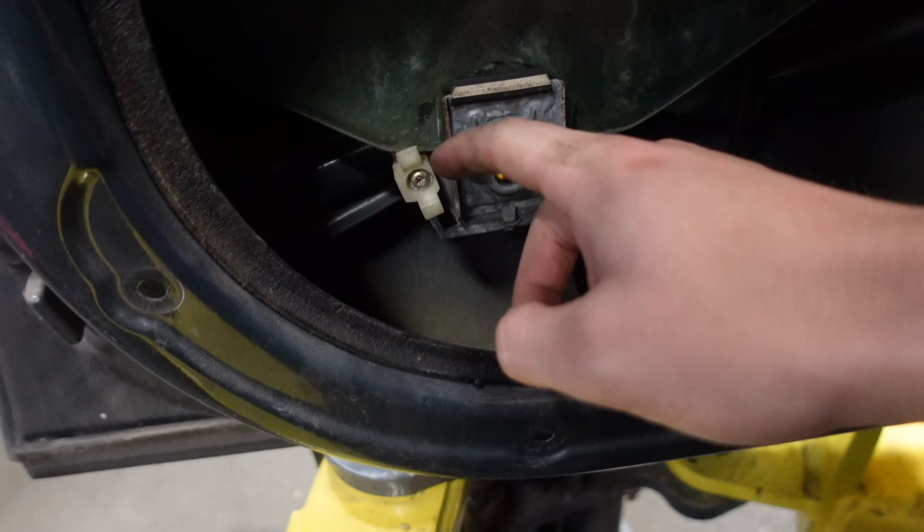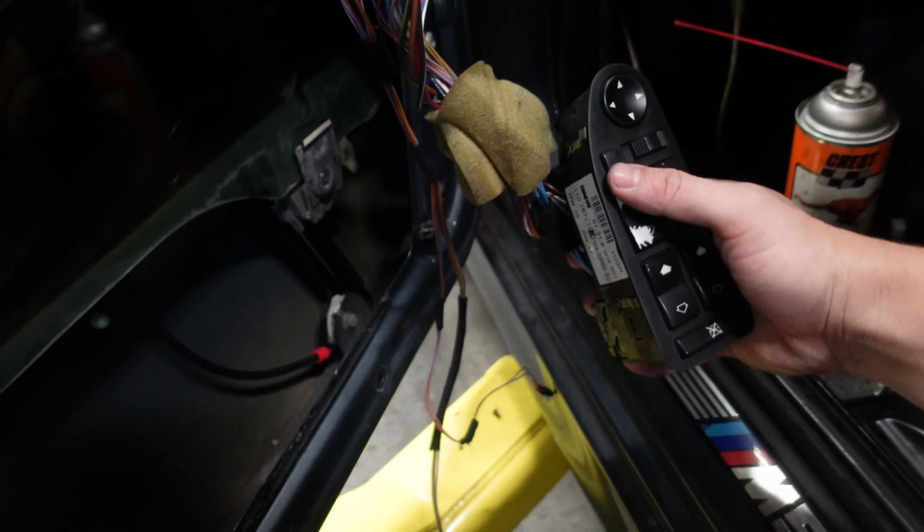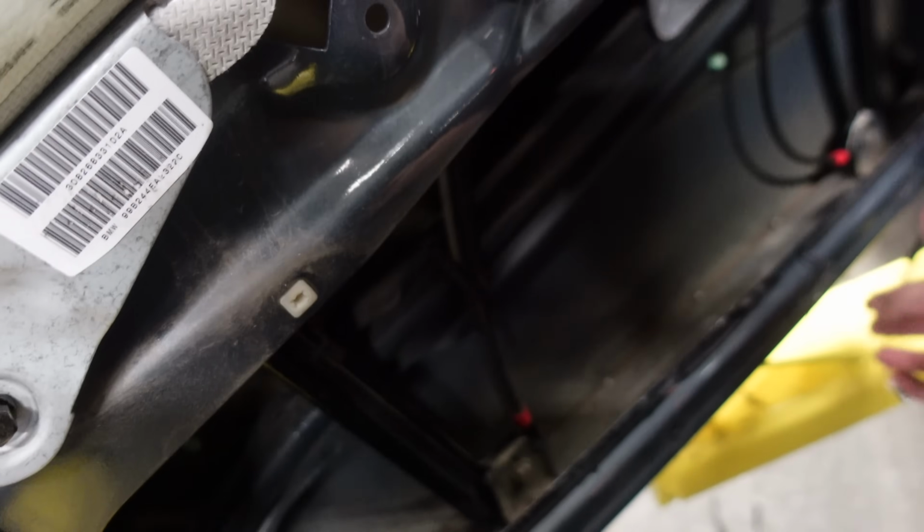So it turns out these are adjusters. They need to be touching the window and adjusted to make sure that the window stays parallel with the rail as it goes up and down. So now that looks an awful lot like a closed window. So now I think we can put the thing back on, the vapor barrier.